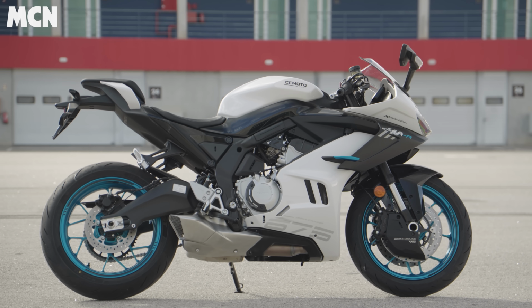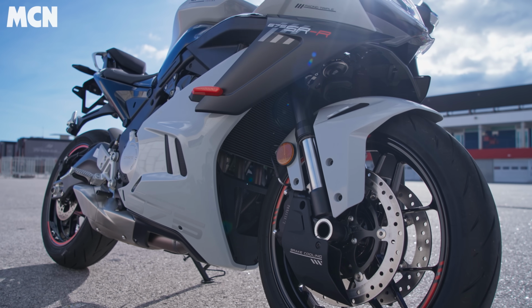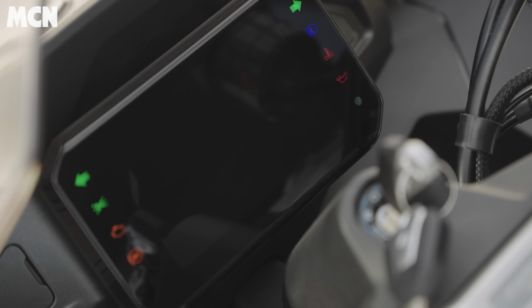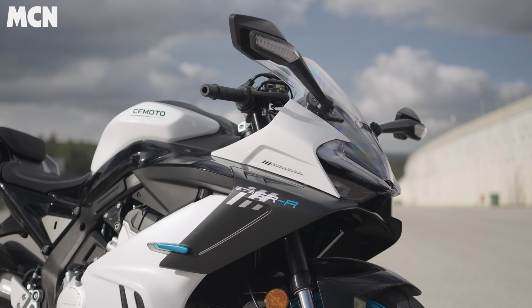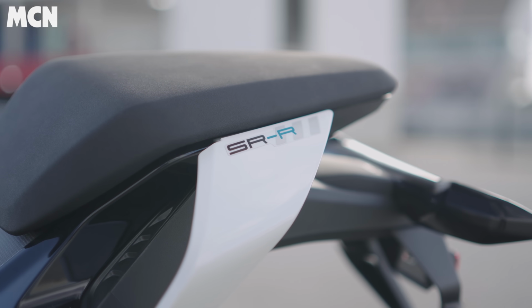The triple is mounted in a tubular steel frame with an aluminium banana style swing arm. It has fully adjustable KYB suspension, J Juan radial brakes and a colour dash that's as clear and crisp as you'll find on any top level European sports bike. And you could never accuse CFMoto's designers of being conservative. The SRR's sculpted bodywork is a riot of race inspired slots, scoops, strakes and aero.